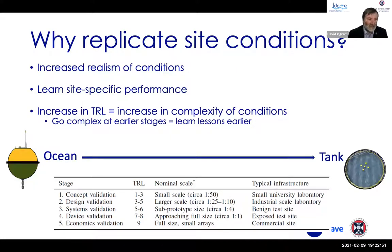Now, the title of this talk was about engineering a maelstrom, and the important thing that we're trying to do in the tank is not just have a 100-year storm, but have exactly the conditions that we want, and to have those conditions that are absolutely repeatable, and to have conditions that are absolutely representative of site conditions.